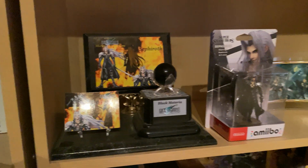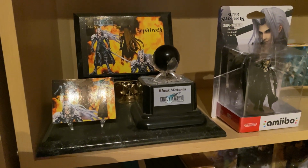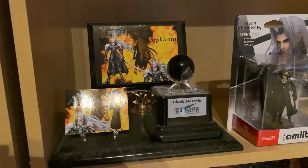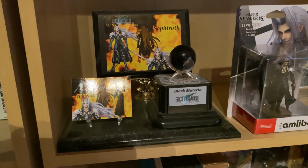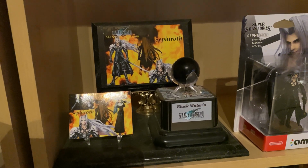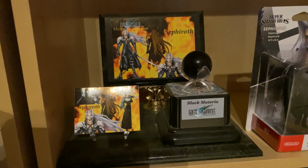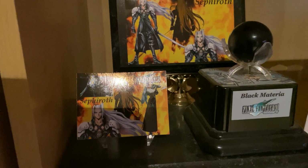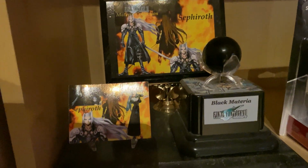Got some kind of niche Final Fantasy stuff here. Probably bought it right after the game launched. There was this guy on eBay kind of custom making these out of this, kind of like a trophy display that he took, and he made this card and he put the black materia on there. I kind of thought that was cool.